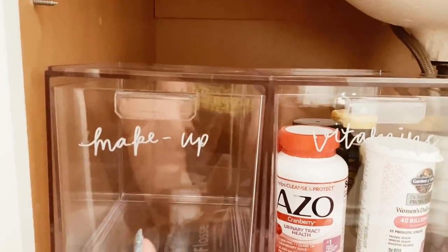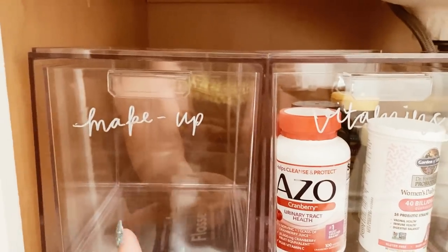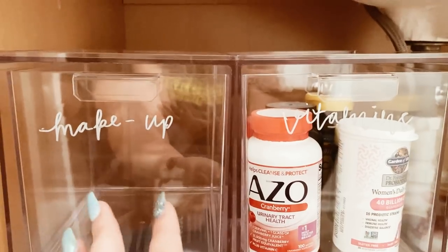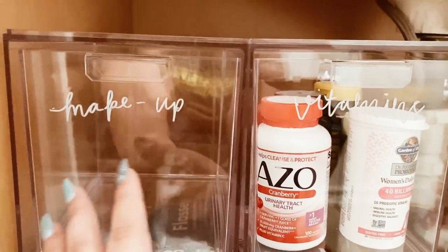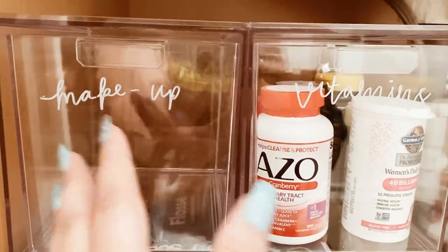I don't really have any makeup. I want to go buy some, and I saved this drawer for that so I can kind of get into the, I don't want to say habit, but I do want to learn how to kind of apply makeup this year. It's on my 2021 resolutions because I don't really know much about makeup and I don't really know how to apply it.